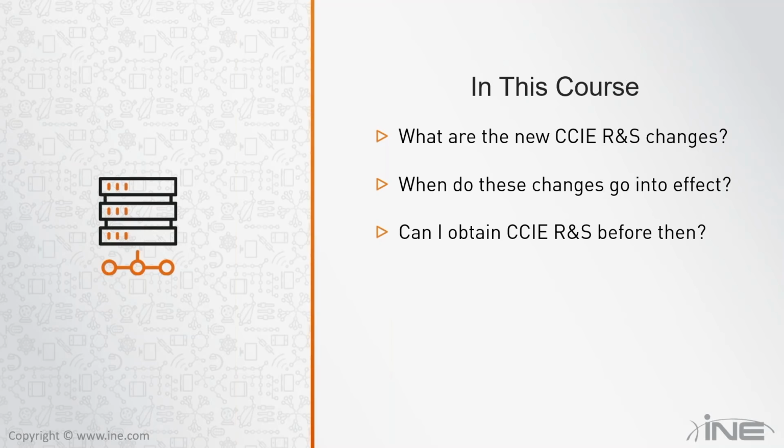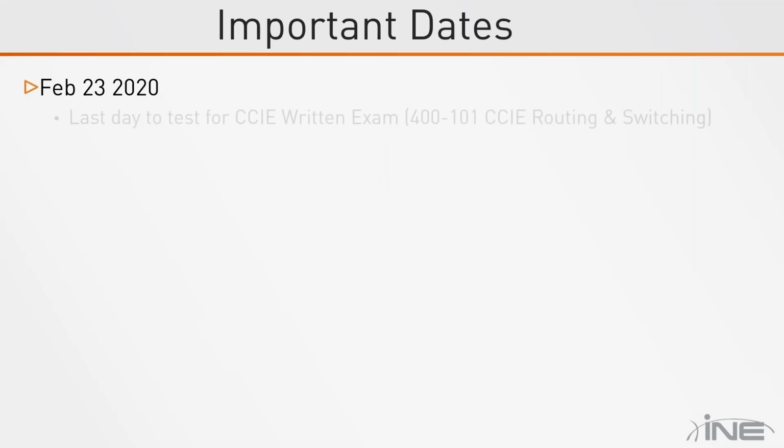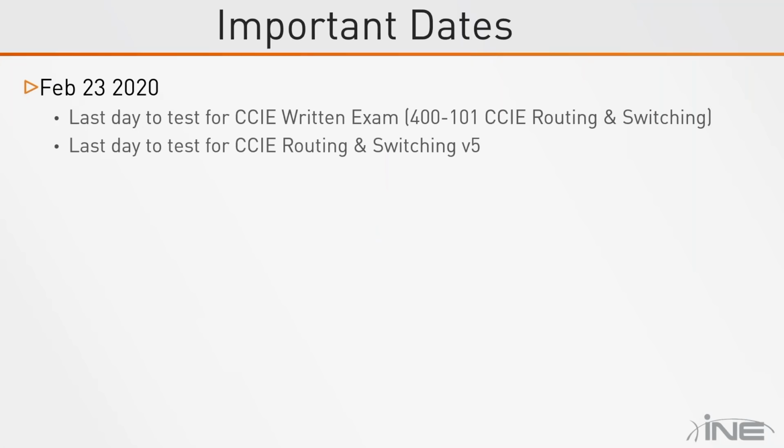Before that meaning these important dates, which are going to be February 23rd, 2020. This is going to be the last day that you could take the CCIE Routing and Switching written exam, which technically you could take and then qualify for the lab exam. But I'm not really 100% sure why you would be waiting until Feb 23 to take the written. Ideally, take the written today, take it tomorrow, take it sometime this week if you have not taken it and you're trying to get a lab date before the actual changes go into effect. So this is really going to be our key date. Any lab exam that you schedule before February 23rd, 2020, is going to be the current format, which is CCIE Routing and Switching version 5.